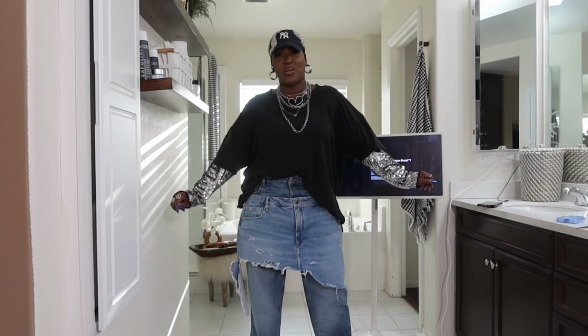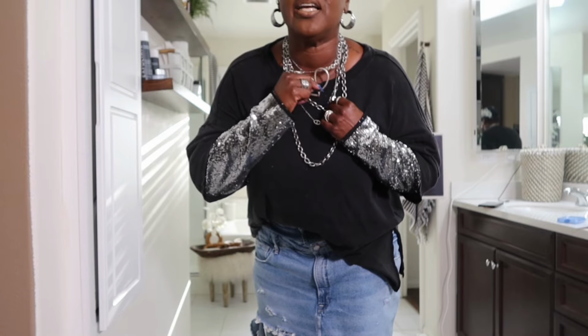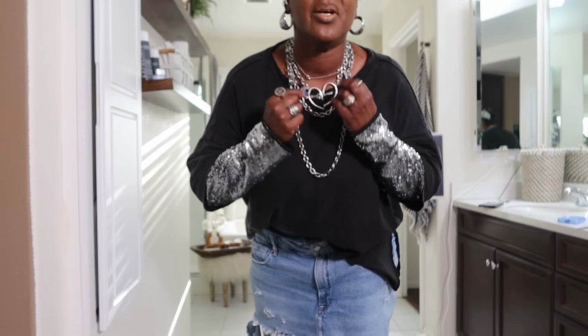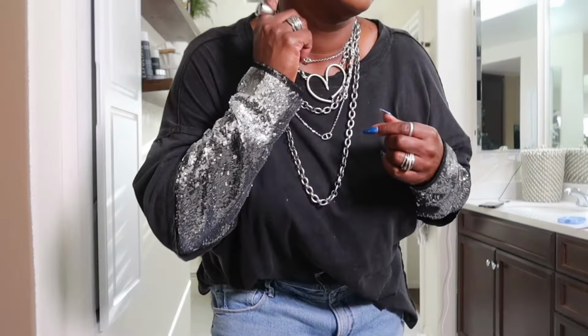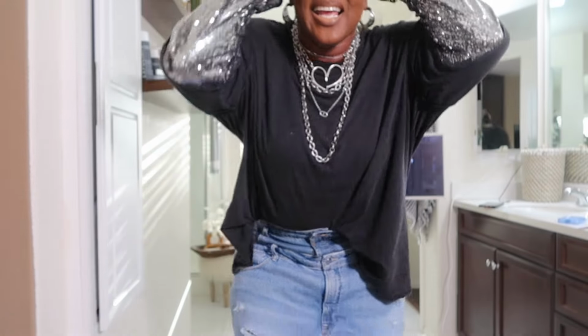This shirt is from Free People. My jewelry, Zara. These two chains, this is one chain, and the heart is another chain. I think it's from Zara. It's either Zara or Free People. And then this little pig nose, I showed you guys, is from Amazon. I have on my Target earrings and this Amazon cuff, this hat.